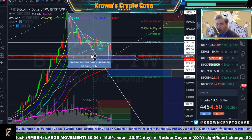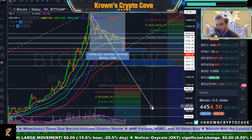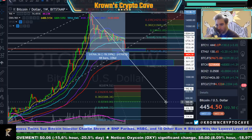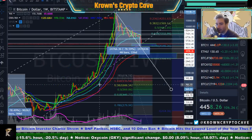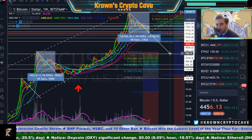Well, if we were to do the same thing right over here, where would that come in around? And actually, I have this wrong. Sorry about that. It's actually more like this. I don't know why that drawing reset, but essentially we did just hit it. We did kind of just base off of it right here and bounce off of it. So we do have really good confluence between these sorts of things. There we go.